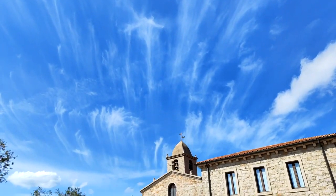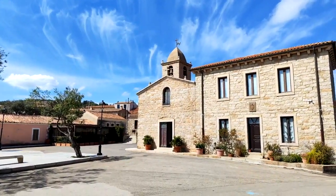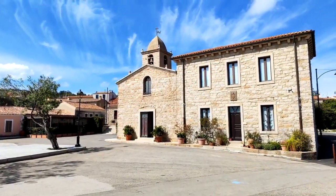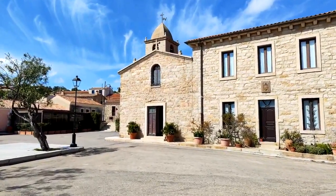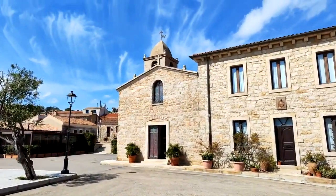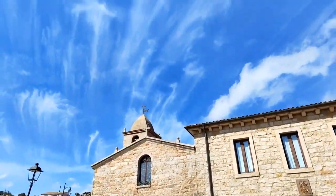Wow, what a sky today with those streaming clouds. We're gonna enter the church. I don't know if there's a mass service actually, but I don't think so. Ah, yeah, glorious sky.